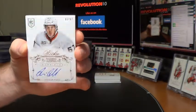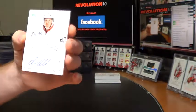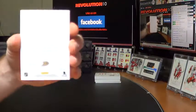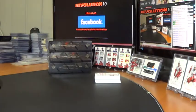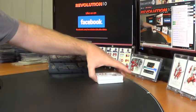Thank you, Wilson. I do like it myself, although it is available, if anybody's interested, for the Shanahan 1 of 1 Twigs. Thanks, bud.